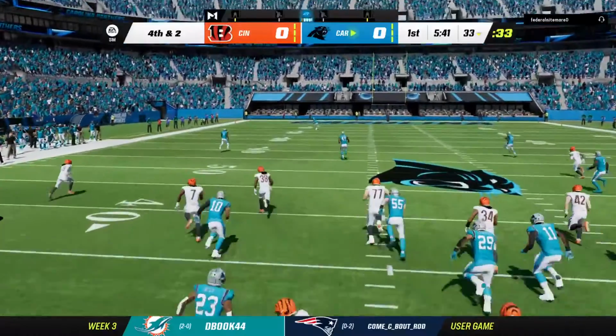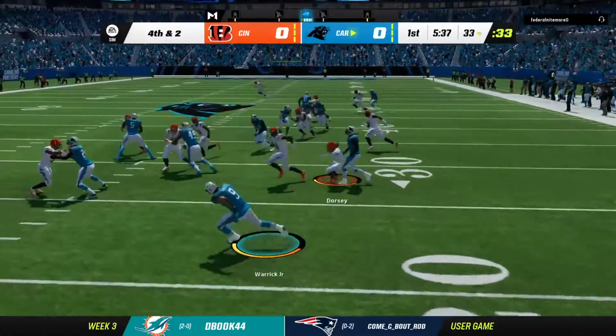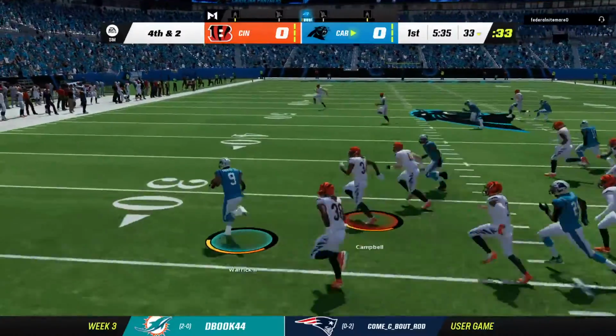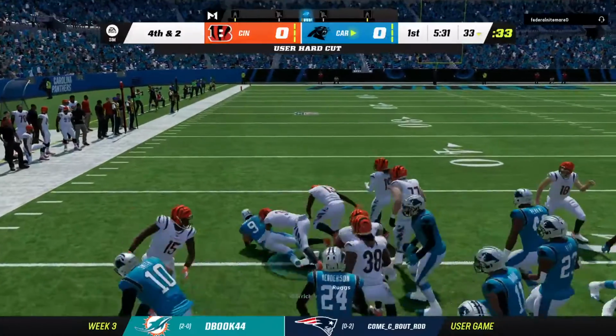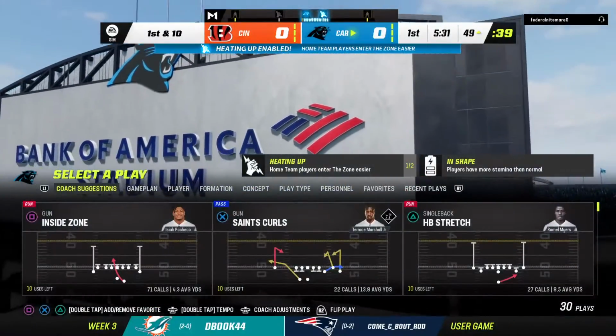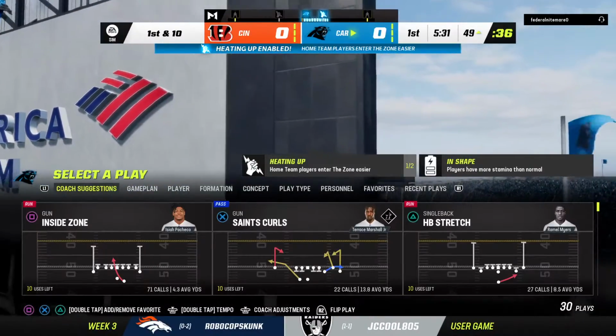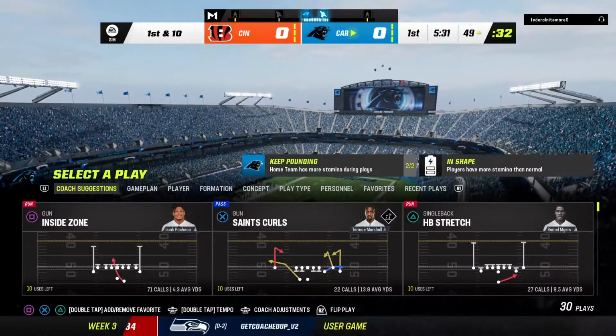On is the punter Hecker as he gets this one away. This is taken at the 15. Nearly broke that one. As it stands, though, a heck of a 36-yard run back. And the Panthers will take over in terrific field position.